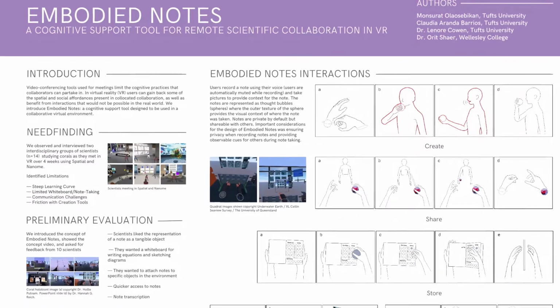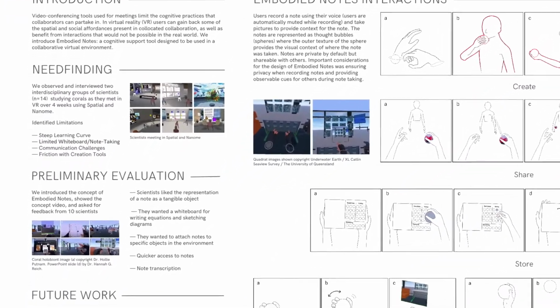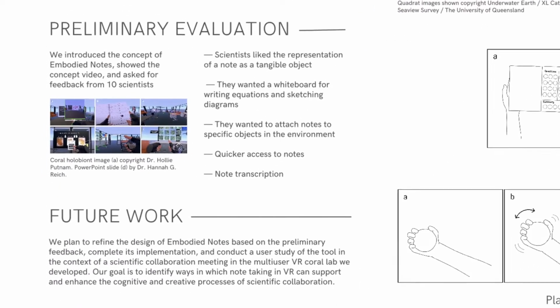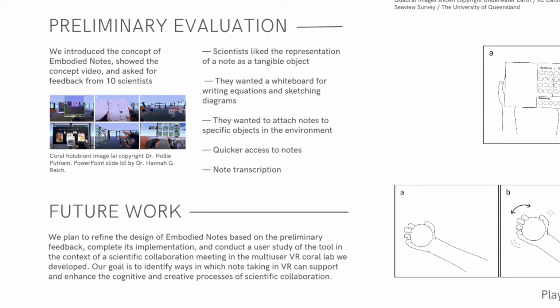We showed this concept video to 10 scientists and received several suggestions for improving the system, including adding a whiteboard for writing equations, adding the ability to attach notes to objects throughout the environment, quicker access to recently created notes, and automatic transcription of the notes.